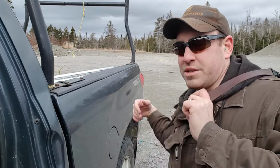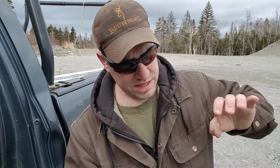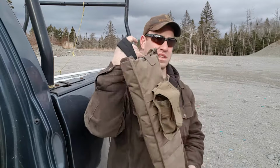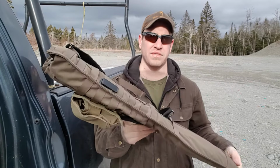I don't usually carry it outside the case, because like I say, I gotta leave town and I don't want to scare the townies, so I put it in this little shotgun scabbard from Eberl stock, and she goes right down in and clips, and there it is. Fits good.